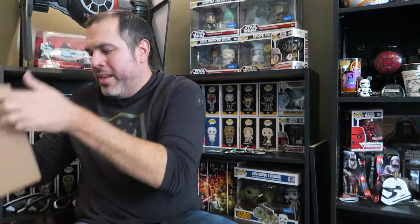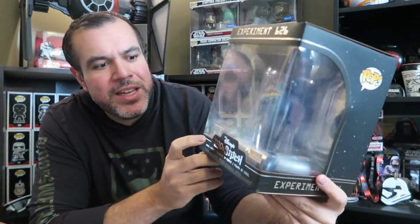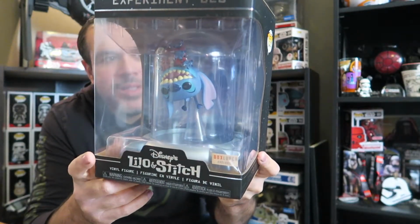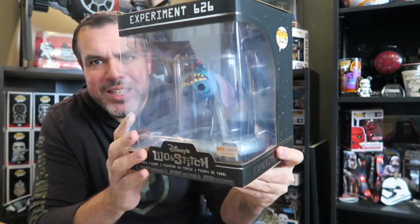But the big item in this box, and the reason this box is so big, is because of what's in here. So this is another BoxLunch exclusive Funko Pop. I'm a big fan of these domed figures. I actually have the R2-D2 and BB-8 ones that they released at Hot Topic and on Black Friday. And so now I have an Experiment 626 from Lilo and Stitch, domed Funko Pop. I mean, look at that guy. I don't know, can you see him? He's glary. Let's pop him open for you guys.